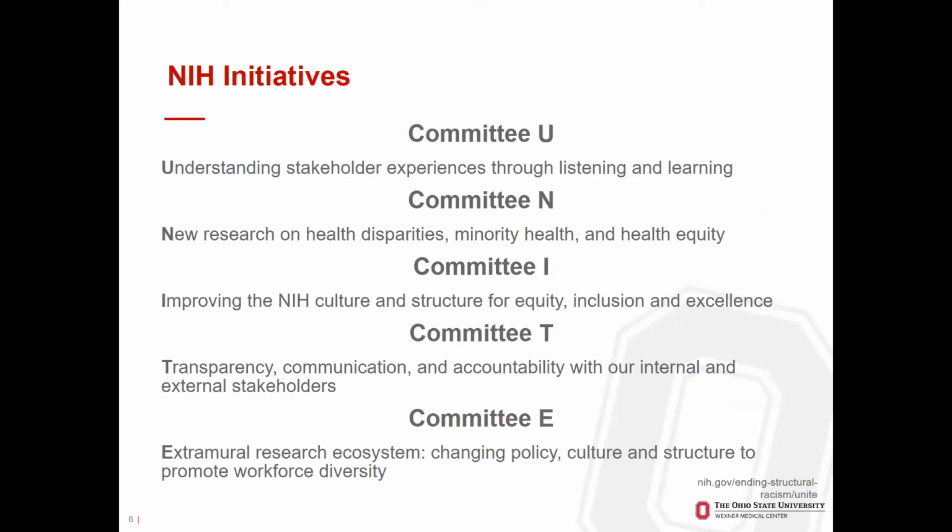So these 5 committees, conveniently enough, each committee stands for what their major project is, and it goes with their acronym UNITE. So for Committee U, the objective is to perform a broad systemic self-evaluation of the NIH to identify elements that perpetuate structural racism and lead to a lack of diversity, equity, and inclusion within the NIH, and also within the external scientific community. Committee N is focused on addressing longstanding health disparities and issues related to minority health inequities in the United States by ensuring NIH-wide transparency, accountability, and sustainability in marshaling resources for health disparity, minority health, and health equity research.